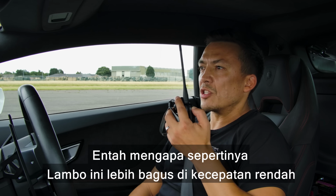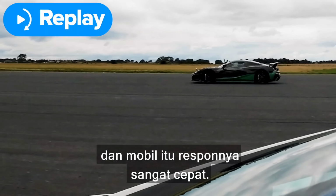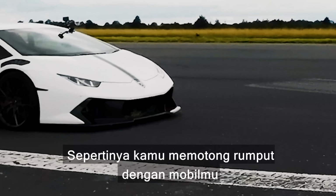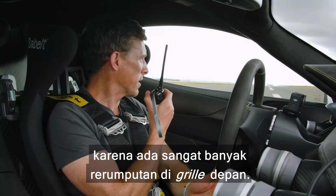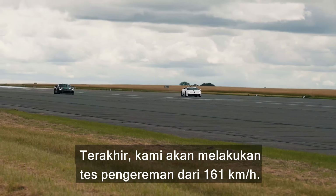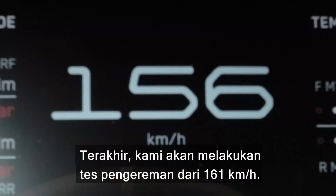For some reason, I think the Lambo seems to be better at a lower speed, and well, that car just picks up really well. Do you know what? Just stay there a second, mate. It looks like you've been mowing grass with your car because there's a load of weeds in the front grille. It's really funny. Finally then, we're going to do a brake test from 100 miles an hour.